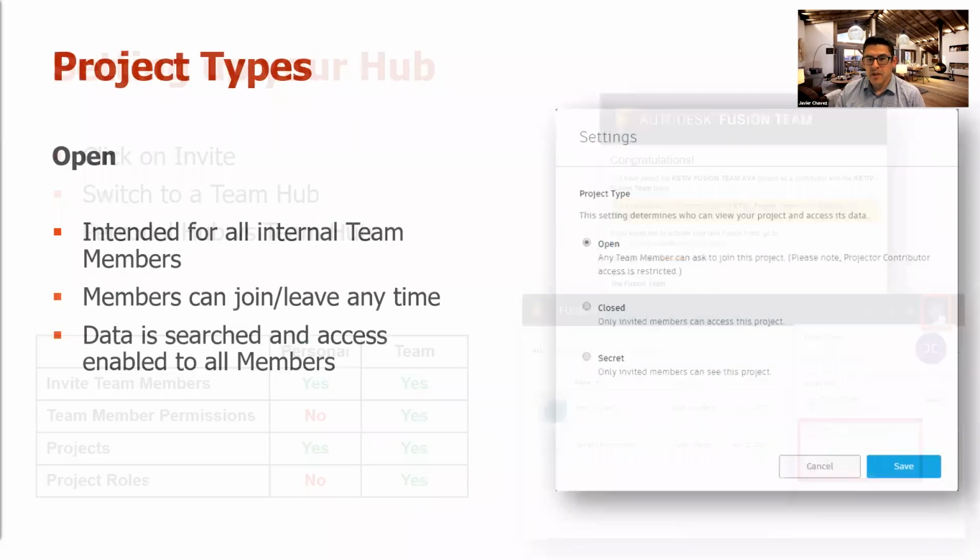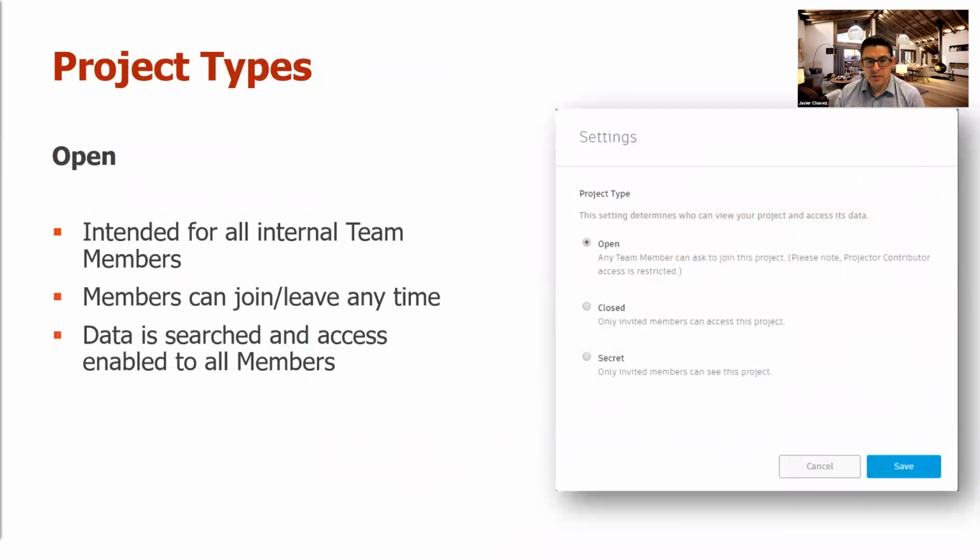And we'll take a look at project types next. Okay, so when you do set up a project, there's 3 different types we're going to talk about, and the first one is an open project.